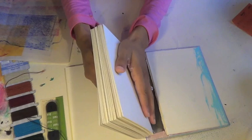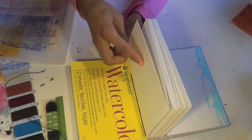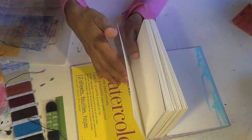Like so. And I'm actually going to glue the back of this to this, which kind of defeats the purpose of what I was trying to do originally, but that's where I am. That is what I did.